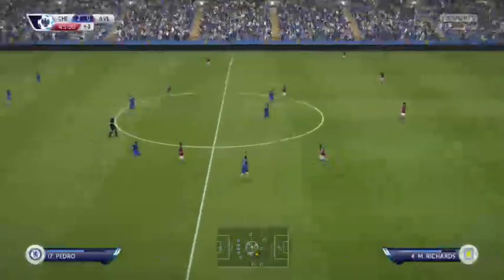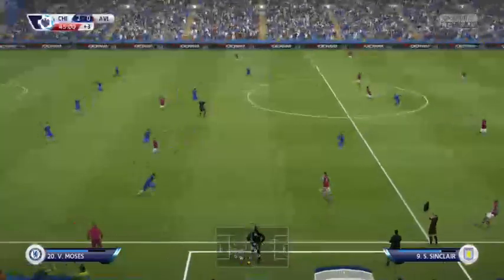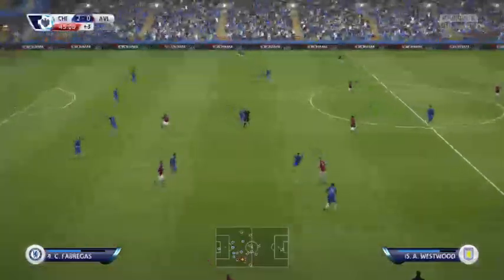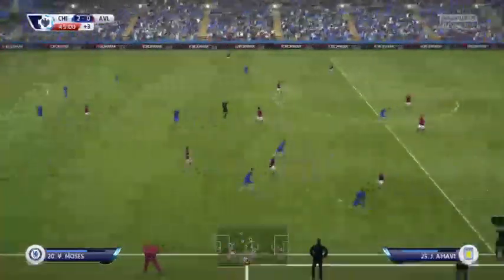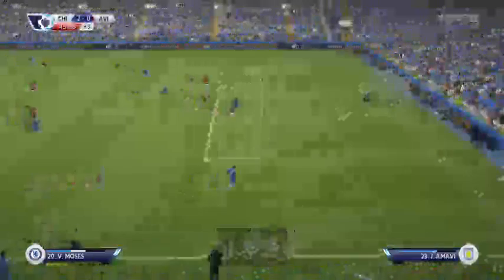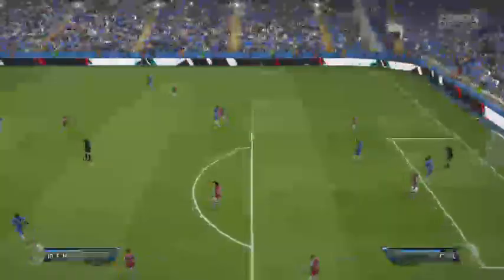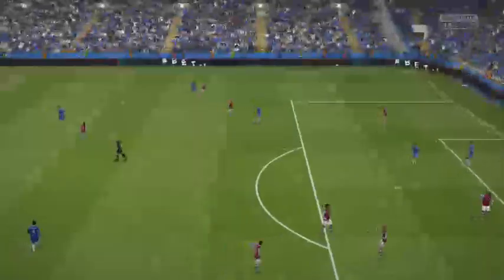Has gone up to indicate three added minutes. 3 minutes. Sinclair. Here's Fabregas. Right into the middle. Half time now, and 2-0 is the score at the break.